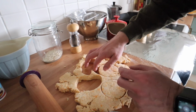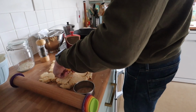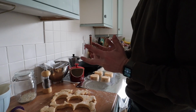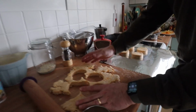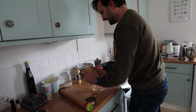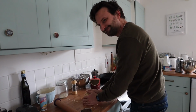Here's a little trick for you. Most people, when they use these things, put it in and twist. But if you put it in and twist with a scone, it stops it from rising. Really? Yeah, because it seals the sides. What you want is, see there, it's got all the little layers. You want to keep that. If you push and twist, you make the sides already, so it stops it from rising as much, and you don't get quite as flaky a scone.